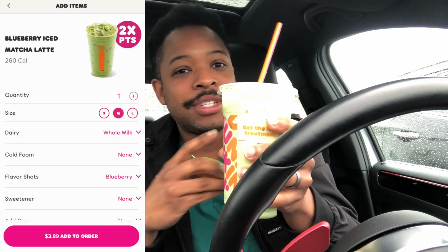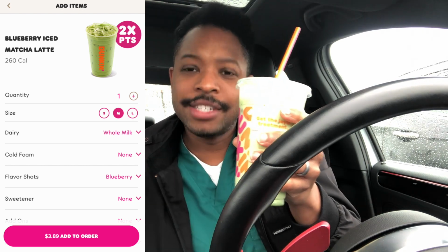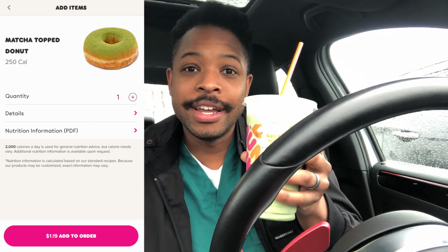Today, I've got a Dunkin review for you. We've got the Blueberry Matcha Latte and the Matcha Donut. Now, the Blueberry Matcha Latte, this is a medium, just standard with whole milk. It's 260 calories for the standard, and it's $3.89. And the Matcha Donut is 250 calories, and it is $1.19.